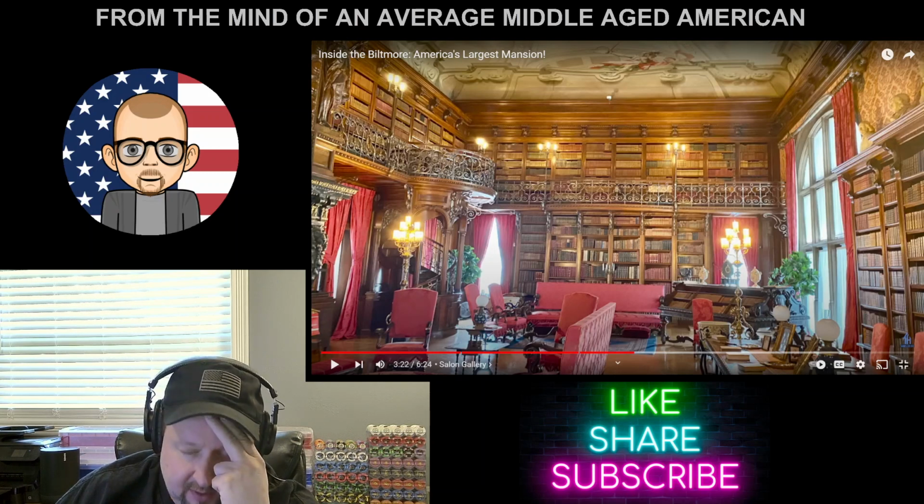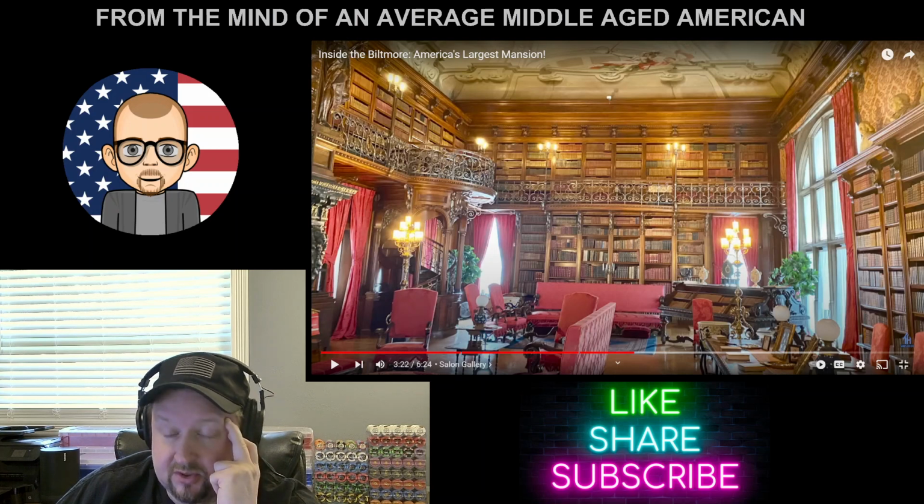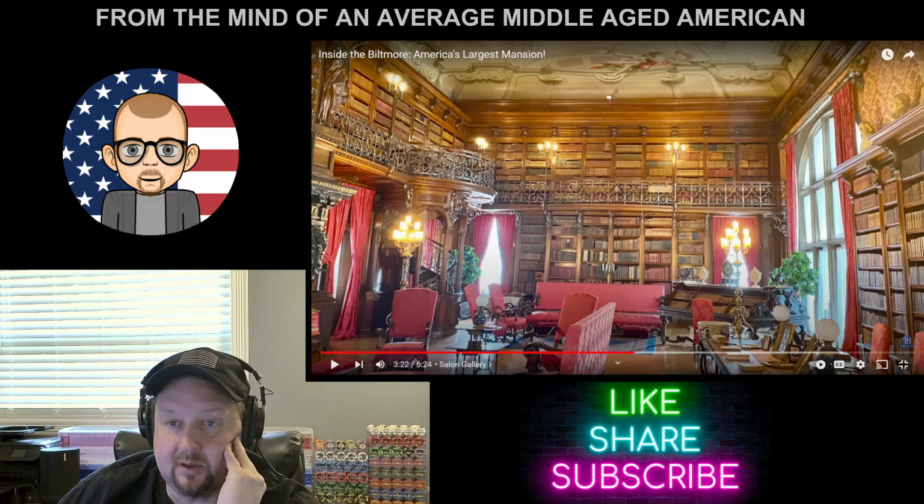It used to be, I think they must have changed it, that you couldn't even take pictures inside the Biltmore because they were worried about the flash photography and stuff affecting things. And everything in here is antique. The furniture, the paintings, everything is priceless. It could be worth as much as the whole place.